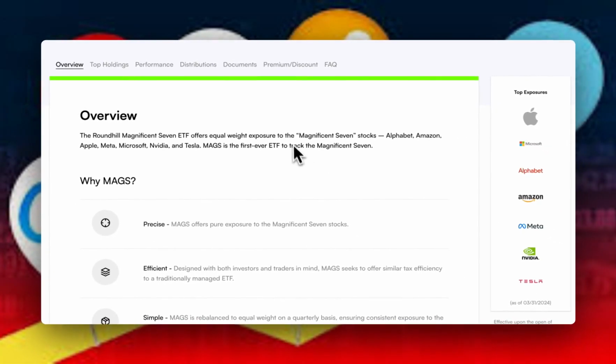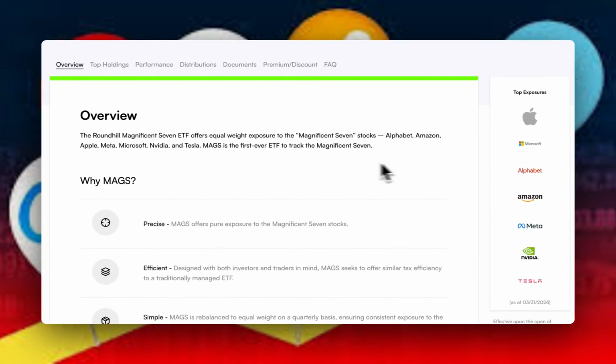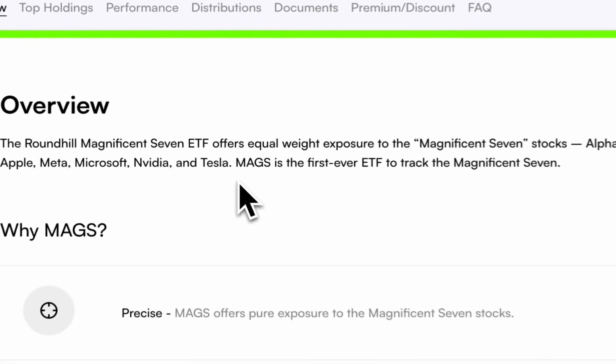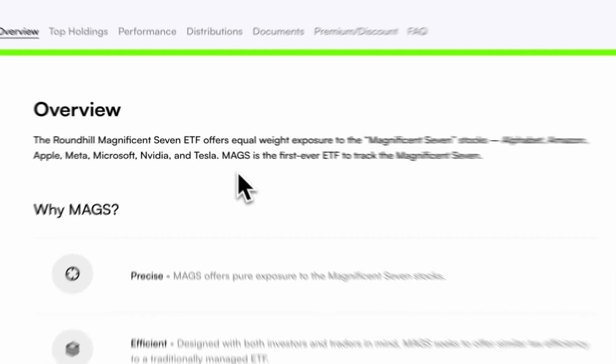So why do they say that here? Because remember there was YMAG, right? The difference between MAGS and YMAG is that there are two main differences, actually. MAGS is an ETF that tracks the Magnificent 7. I mean, it buys these 7 stocks right here. You can see them. It buys them and it tracks the performance of them. YMAG, on the contrary, does kind of the same thing, but is more of a writing call options fund, and it pays a heavy dividend. It pays a lot of dividend. This one doesn't pay as much dividend, and we're going to see the distribution from this fund.